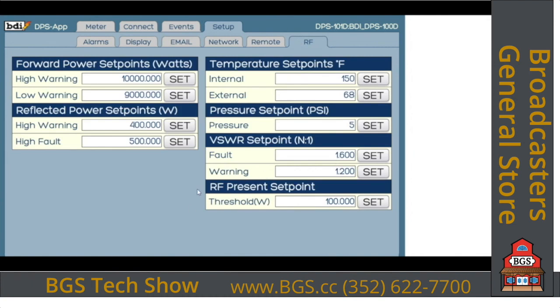You set your trip points up in the RF setup page. Of course, you can also have them for reflected power, and you can switch between the two. If you like to keep track of the reflected power to have that do your trip, you can do that, or you can use VSWR. So these are some of the improvements that we made to the product. This is a really quick overview. I know I speak very fast. Well, after all, I'm from New York, and we do everything quickly here, so that's just the way it is.